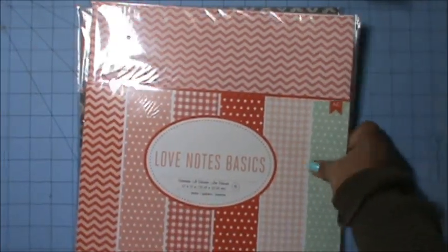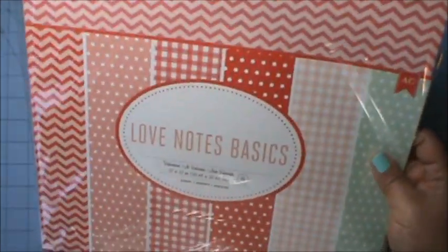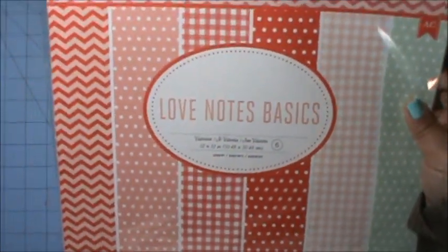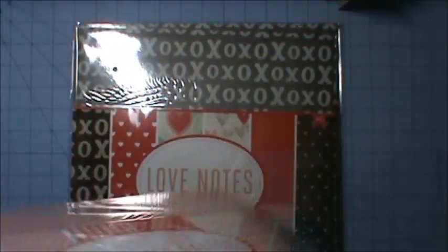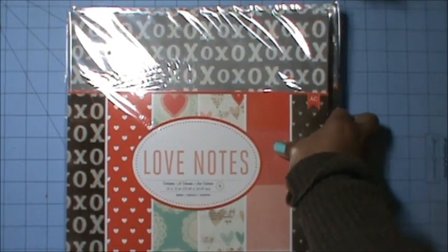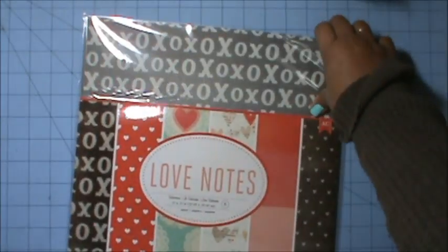And then I got one pack of these. These are all American Crafts. I got one pack of this one. It comes with six in here. And then here are all the designs that come in this pack. This one is my favorite, of course. Love that color. And then I got two of these Love Notes. I just love the designs in this pack.